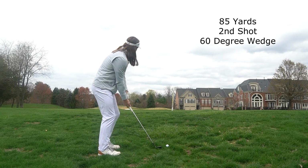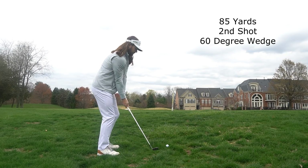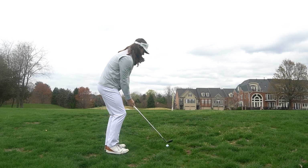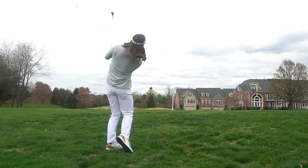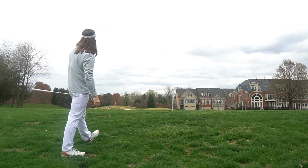So, big thank you to River Creek for having me out. The course is in very good condition, especially for this time of the year. It's very challenging too, at over 7,000 yards and a rating of over 74. So I very much enjoyed playing. I look forward to coming back in the peak months later this year.